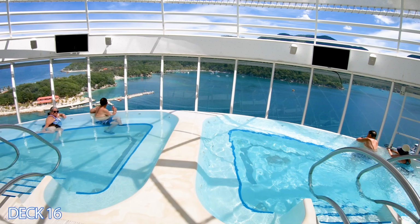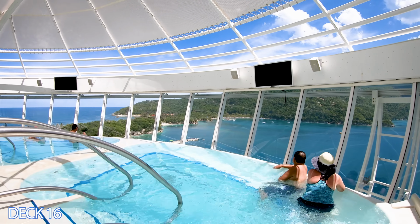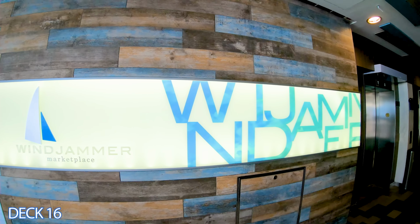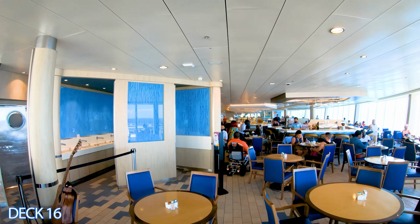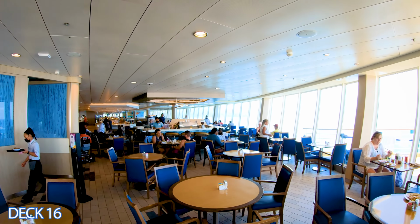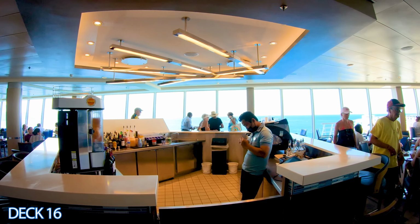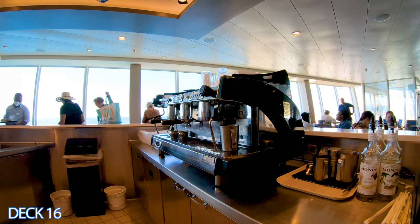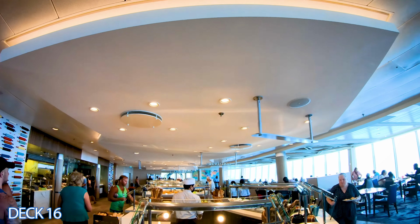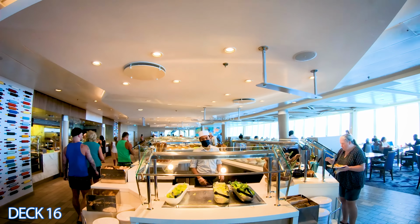Most of the food is complimentary on board, but there are specialty dining options. Let's take a look at the Windjammer Buffet. The buffet is open for breakfast, lunch, and dinner. This is completely complimentary. You can come in whenever it's open. Remember, you can dine in the main dining room, which we're going to take a look at here in a little bit. However, if you want to come into the buffet during dinner, that option is available to you.